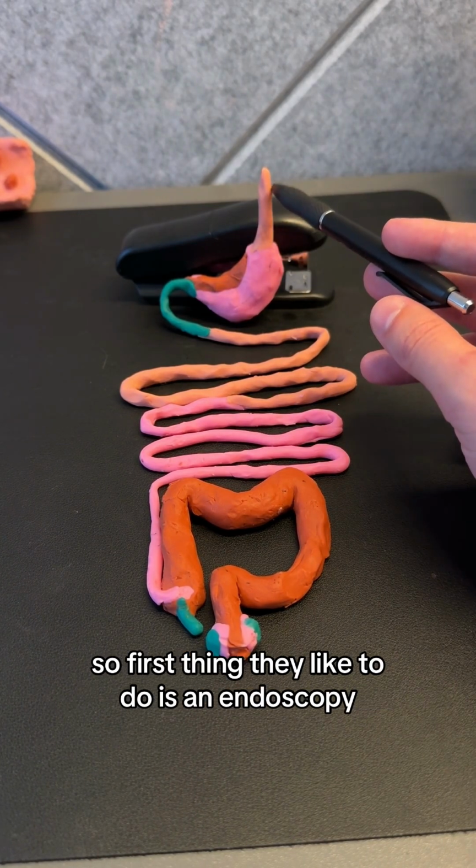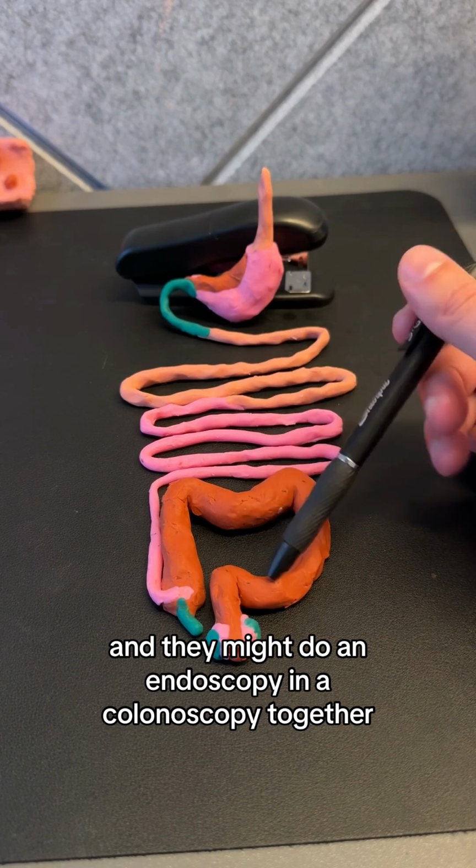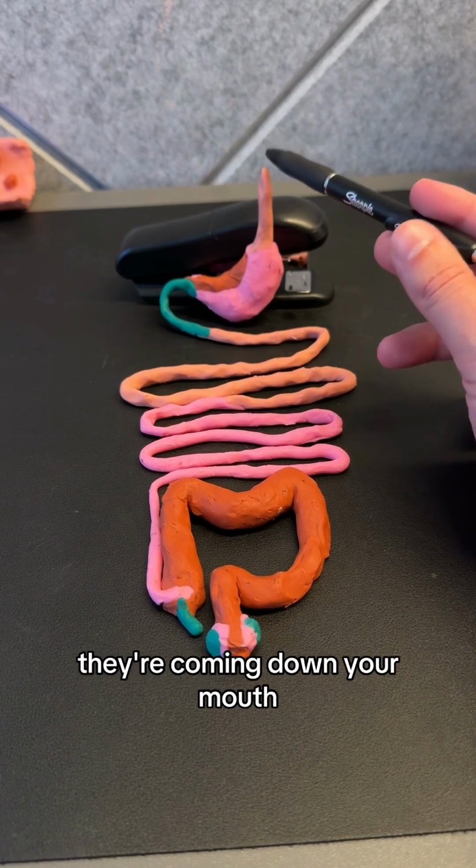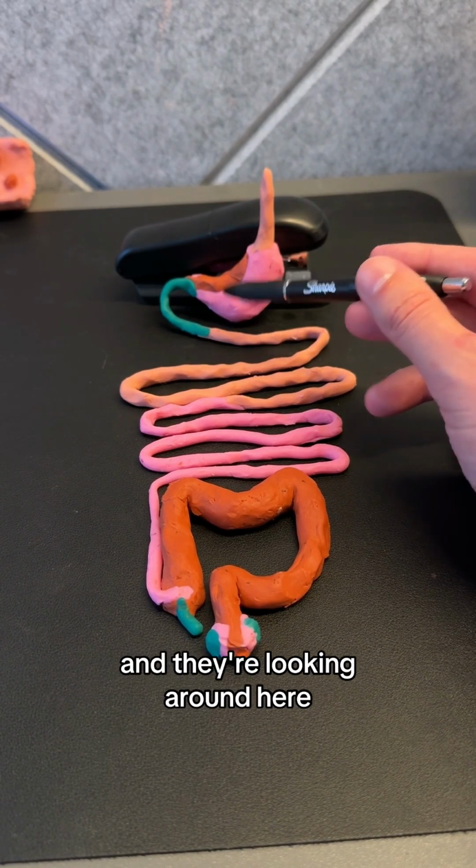So first thing they like to do is an endoscopy, and they might do an endoscopy and a colonoscopy together. Colonoscopy is where they stick a camera up your butt. Endoscopy, they're coming down your mouth, and they're looking around here.